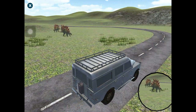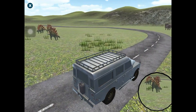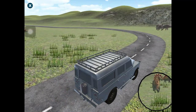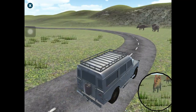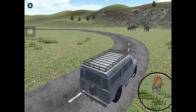Stegosaurus was a herbivore quadruped, meaning it ate plants and walked on 4 feet. It had a short neck and small head, meaning it most likely ate low-lying bushes and shrubs. Its name means covered lizard, in reference to its bony plates. Stegosaurus measured up to 28 feet in length, 14 feet in height, and weighed about 6,000 pounds.